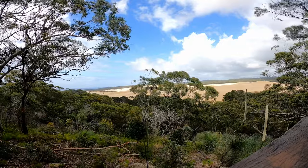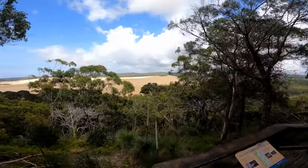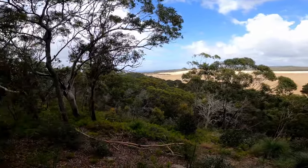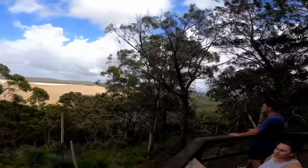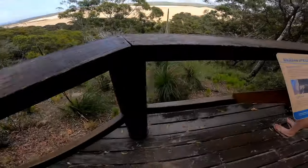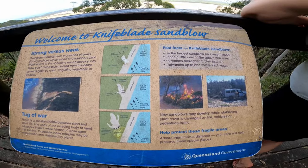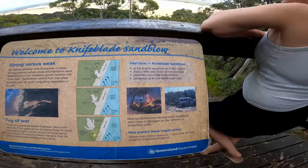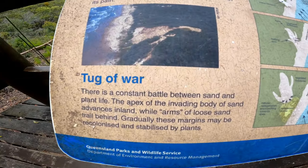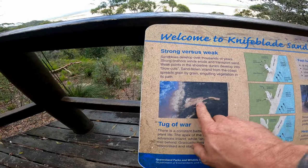So this is called what? Sand blow. Knife blade sand blow. A bit hard to see, GoPro probably not going to do it justice. You see the ocean over there? And I guess there's ocean over there, but there's sand in the middle. Heads around an island. That's quite steep there, you can see where it falls down. So is that it there? So it must have been there, we're not far off from the coast.